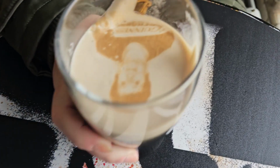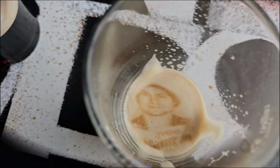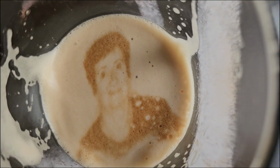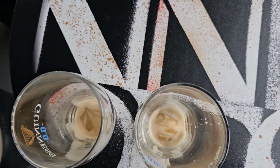Have a competition, see who can drink the most without damaging their picture. It's safe to say Mum won that competition, me and Dad looking a little bit deformed in ours.